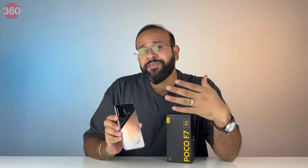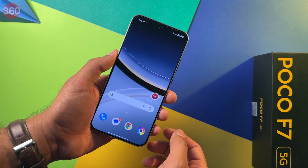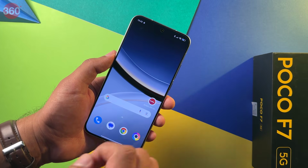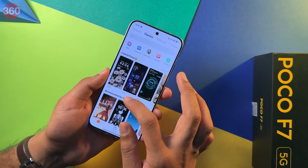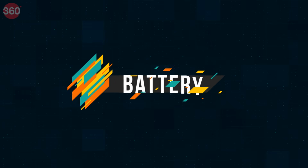Poco's work on the software front is also visible here. Small little things like the uninstall app animation, the subtle haptics and the almost iPhone-ish control center notification shade all give it a premium user experience. There is bloatware, but you can remove it. Plus you get plenty of customization options for wallpapers, ringtones, themes and even fonts baked right into the phone.